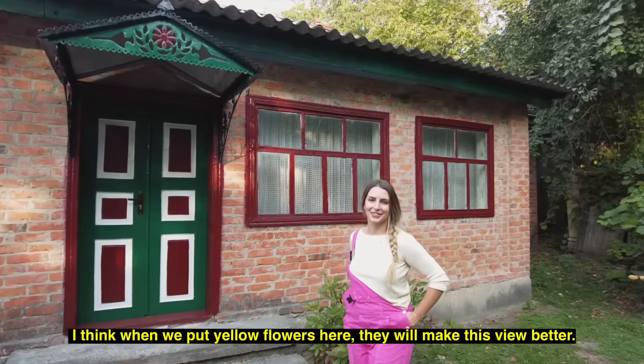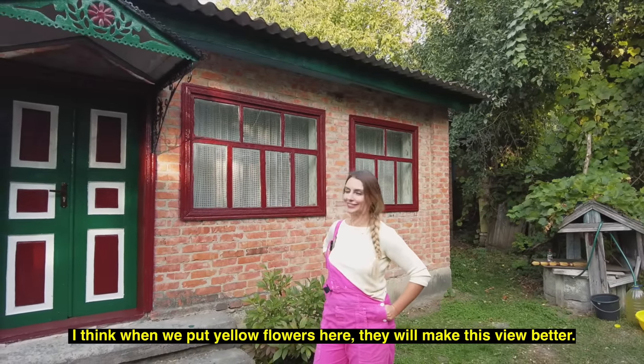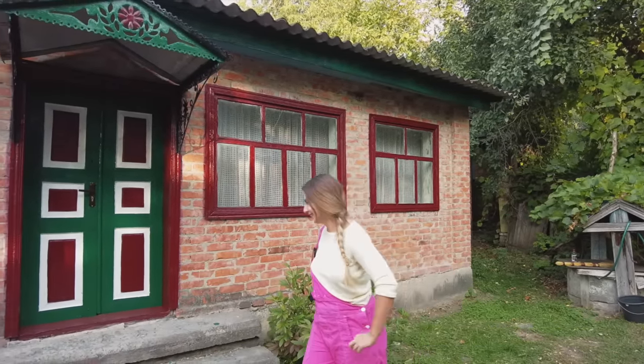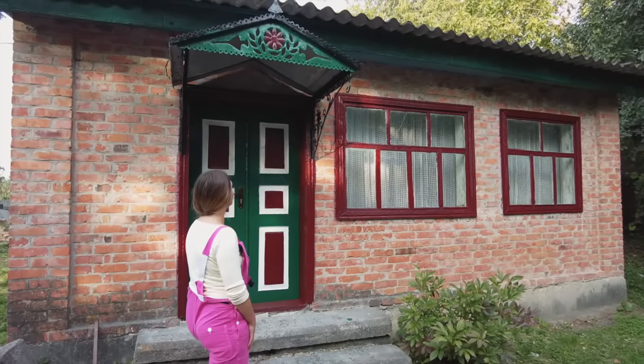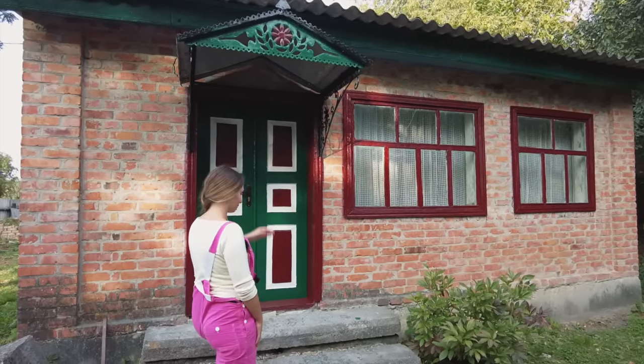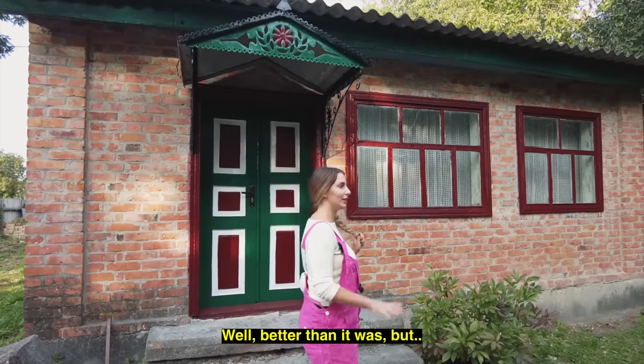I think the yellow flowers that will stand here on the doorstep will help. Yeah, a lot of flowers. Not only here, like everywhere. Yeah, but let's be honest. It looks great.